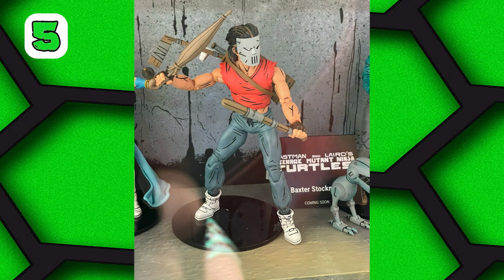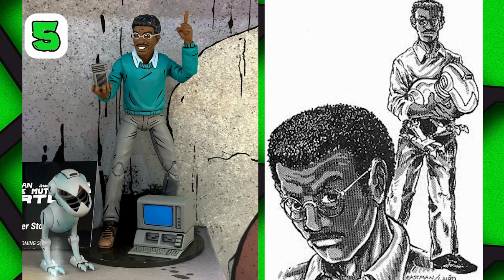and one that I really appreciated was switching out the OG Casey Jones for this Mirage red t-shirt and white Reebok version. I'm a big fan of the original Mirage color, so I love that they are re-releasing figures, so you can get whichever version you like most. And here's one I'm very excited for, one of the Turtles' original villains, the original Baxter Stockman.